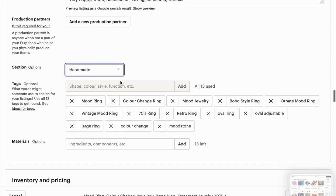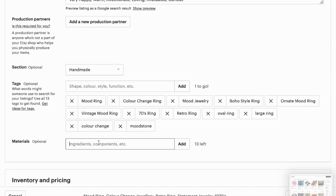Then we come down to the important tags. Try to use all the tags on Etsy if you can. Tags can contain up to 20 characters. Etsy matches tags with shoppers' searches to find relevant results. Tags exist only to tell Etsy's search engine what your item is. Next we have materials, and mine are stainless steel, alloy, and glass.